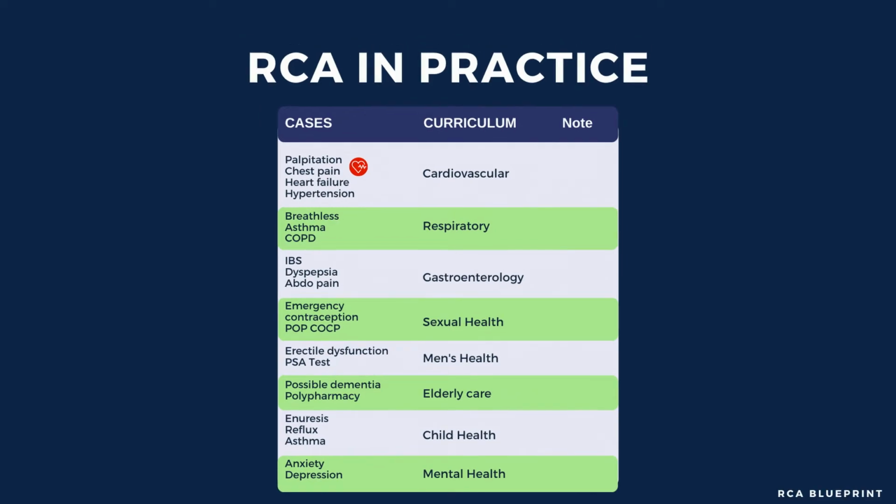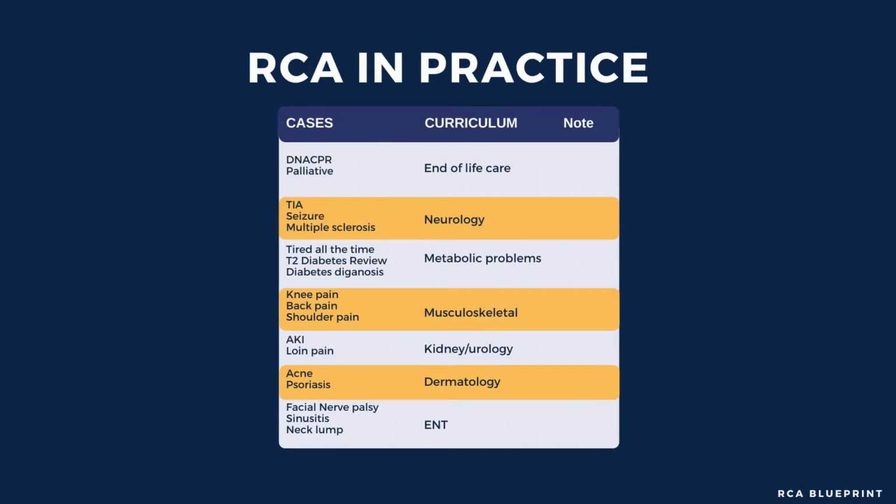I also designed a list of cases that might be suitable for the RCA so that when the GPs are working, they can see that list in the room. Then it can remind them that this person is looking for these cases and they might be able to send these cases my way. So you can download the list down below. I suggest you print it and use it in your practice so that your team is aware about what sort of cases you're looking for.